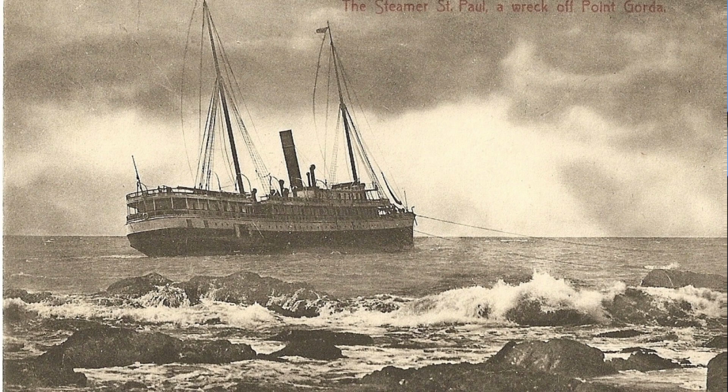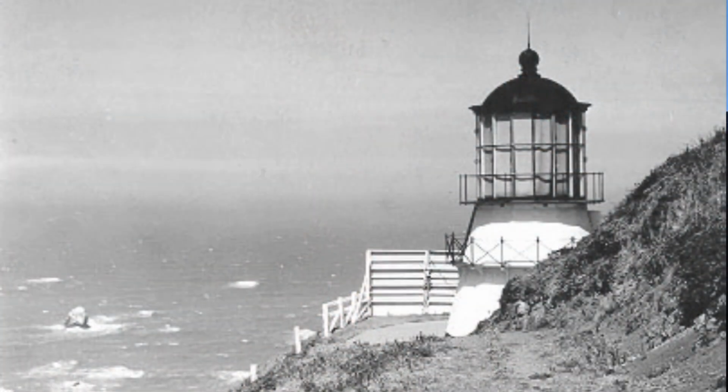Anyway, so the lighthouse was built in 1912 because there are a lot of ships that struck rocks out there, and mariners were frightened about this area because of all the shoals and the rocks. So they built this lighthouse. They built the Cape Mendocino lighthouse up there as well. This one was built in 1912, and it was decommissioned in 1951.